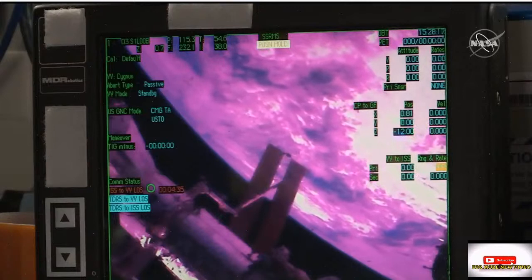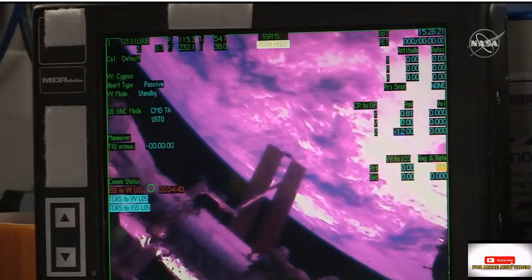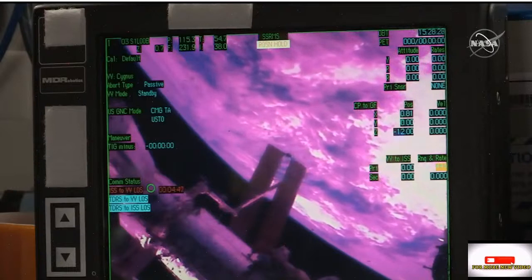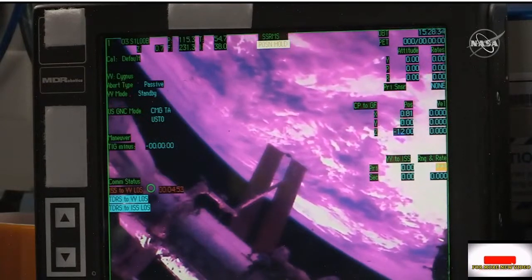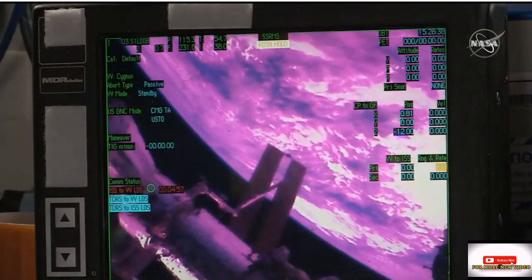A majority of the research done aboard the space station is centered around how the body adapts to the microgravity environment of space. For over 20 years, the International Space Station has served as a testbed and science laboratory and has been a critical stepping stone in our pursuit to send the first woman and next man to the moon by 2024 with the Artemis program.